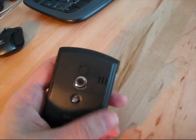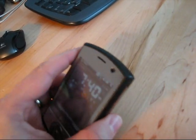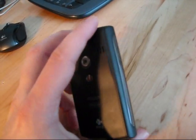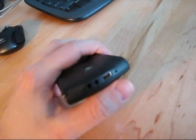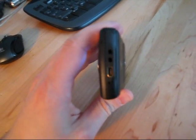Another great thing about the hardware is it's all rubberized on the back and sides. It's all one piece here. So in your hand, really solid. You know, if your hands get sweaty, if it's hot in the area where you're talking, the phone just sticks to your hand. That's a really great design element from HTC. Kudos on that one from me.